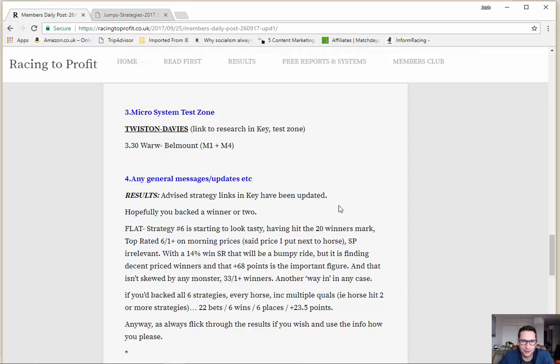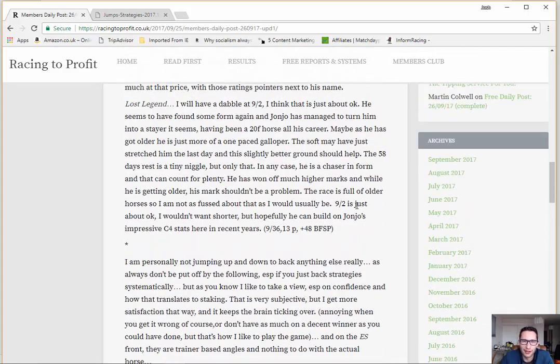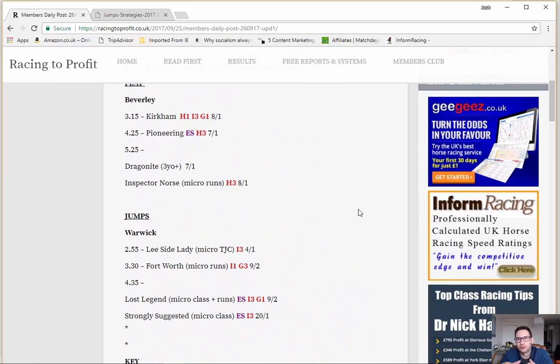So that is pretty much it for the content. There's always plenty going on. That is deliberate. I like to give you choice. If you don't want choice and you want to focus on certain things, that is the point of the advised systems and strategies. If you want to develop your own punting and your own thinking, again, you've got a list of horses there which qualify against decent trainer research.